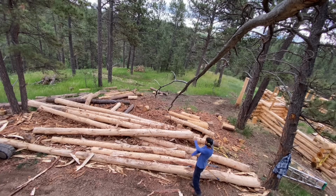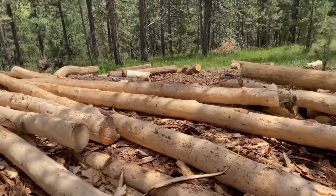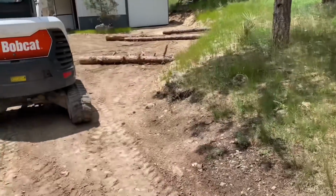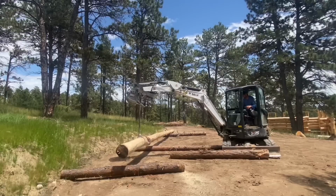After lunch now, and my log yard's getting pretty full, and when I scoot them over, they tend to roll down this hill. So I think I'm gonna move them all over here, just get them higher off the ground. They're not on that peel pile.